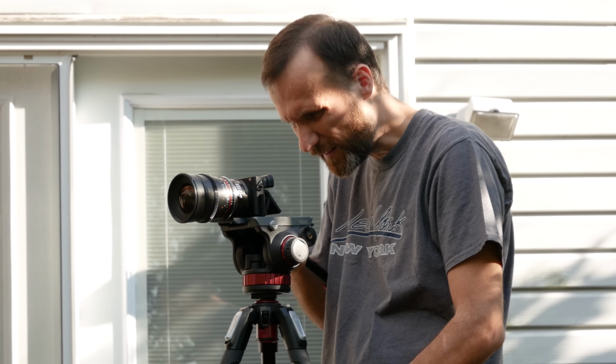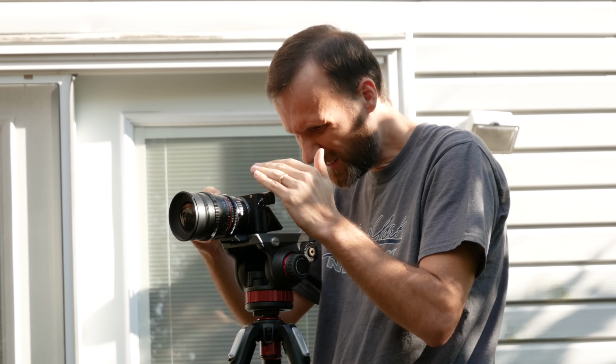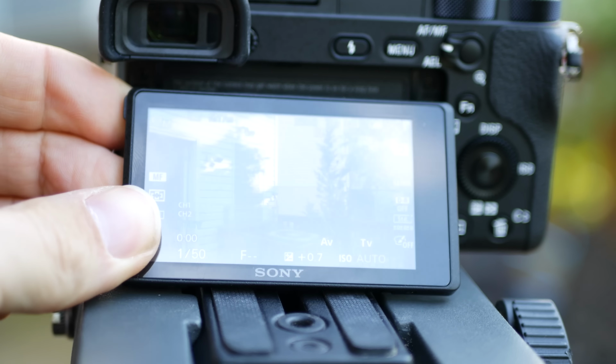Now on the Sony A6500 the LCD is horrible, and I mean you cannot really work with it outside, especially during broad daylight. And also the LCD doesn't articulate on that camera. You can kind of point it up and then a little bit down, and that's about it. So you definitely need another LCD or EVF or something if you want to work with that camera outside.